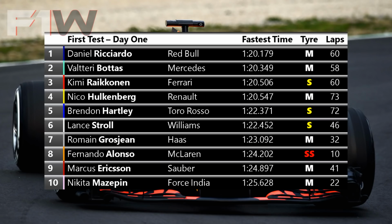Romain Grosjean got 55 laps on the board for Haas, with Marcus Ericsson getting 63 for Sauber, and pretty solid running for them throughout the day, to be honest.